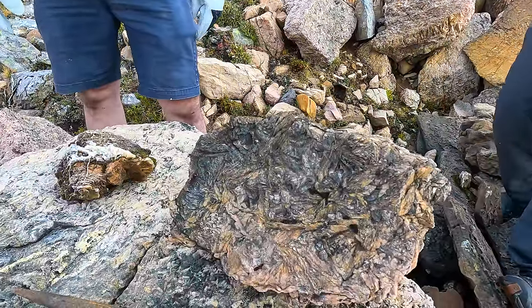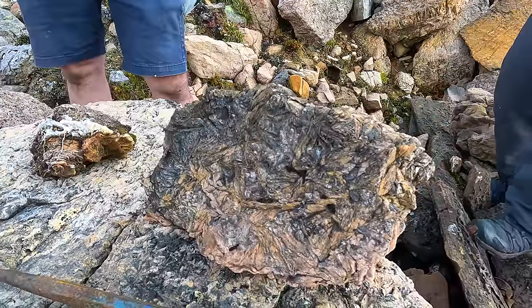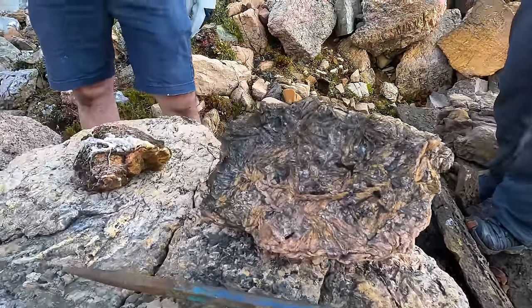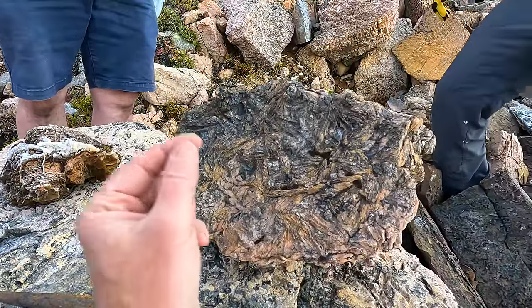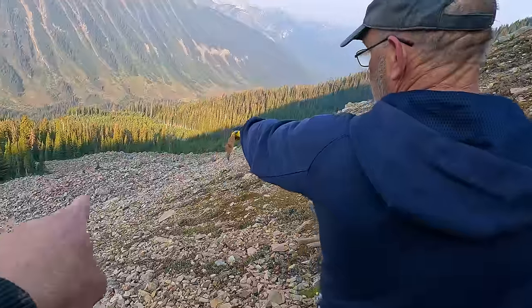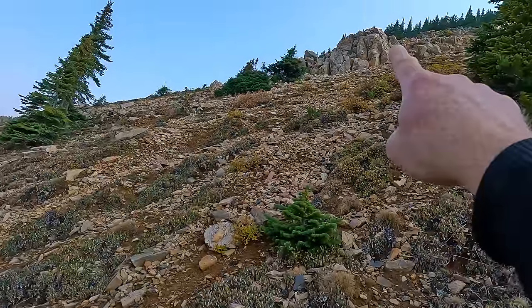Look at the patterns. Now they're weathered up here because they're broken off hard rock on top of a mountain. Everything is very weathered. But when cut, that is going to show the most amazing patterns. And of course, I'll show you in the video many of these things cut open. Big rocks. Big chunks of it down there. That's a great big outcrop of Pinolite right here.